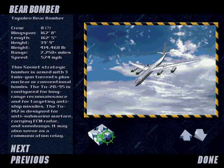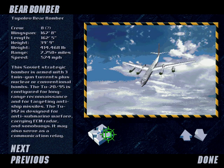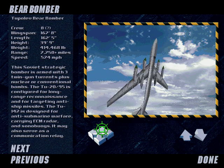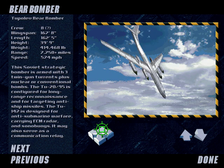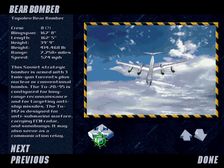The Bear has incredible range, performance, and longevity. It has been in production for more than 35 years and still serves in many of the former Soviet bloc nations. Duties include naval reconnaissance and anti-ship strikes.